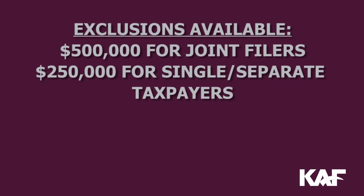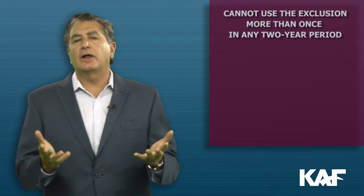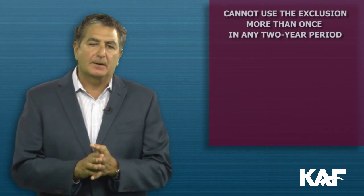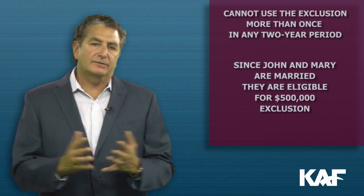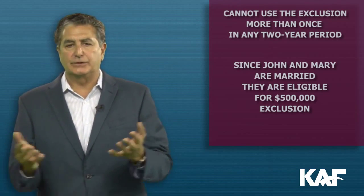Exclusions available. The law allows for a $500,000 exclusion for joint filers and a $250,000 exclusion for single or separate taxpayers. Any gain over that amount will be subject to capital gain taxes, which are generally 15 or 20% tax rate. You cannot utilize the exclusion more than once in any 2-year period. In John and Mary's case, since they're married, they're eligible for a $500,000 exclusion.